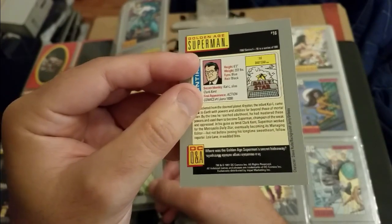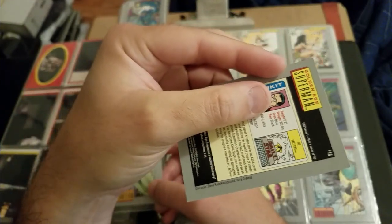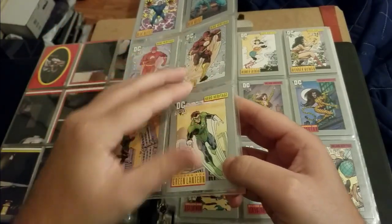Yes, it was 1991 for these. And this is a really great set. You can find them for pretty cheap. I think I paid maybe $20 for the box that I unboxed on the show.